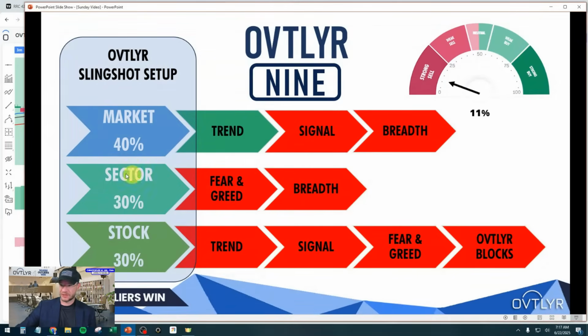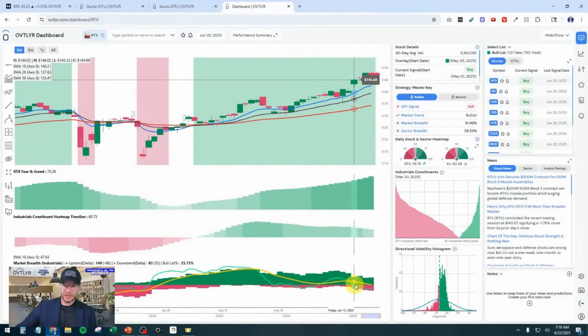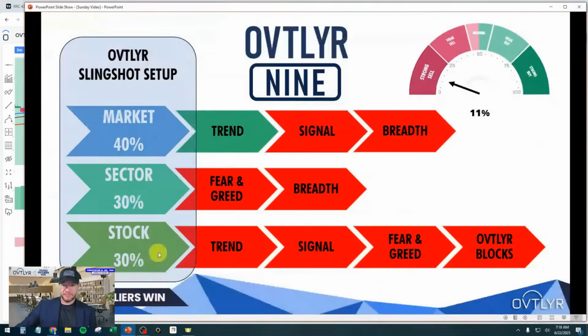Next, let's go to this sector. Let's look at this sector, and we can do that right here on the same screen. The breadth in the industrial sector is moving down. The fear and greed in the industrial sector is moving more towards fear, less towards greed. So this is actually both going to be red down here.